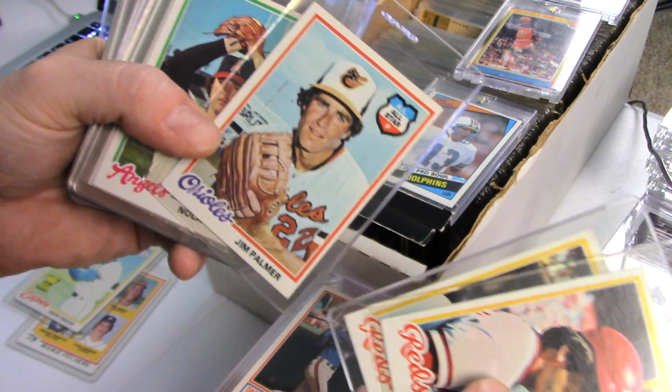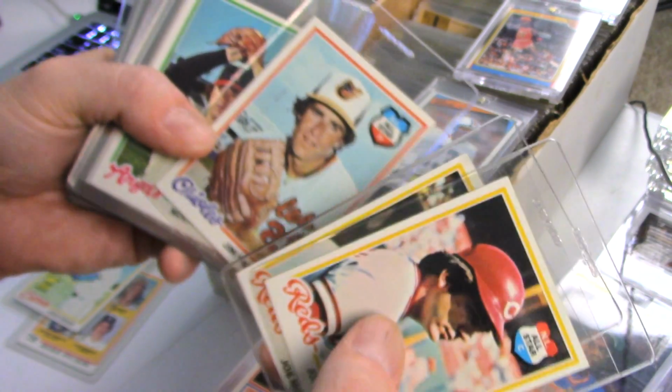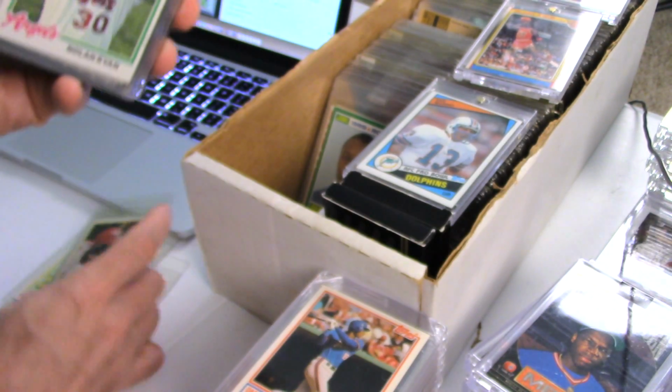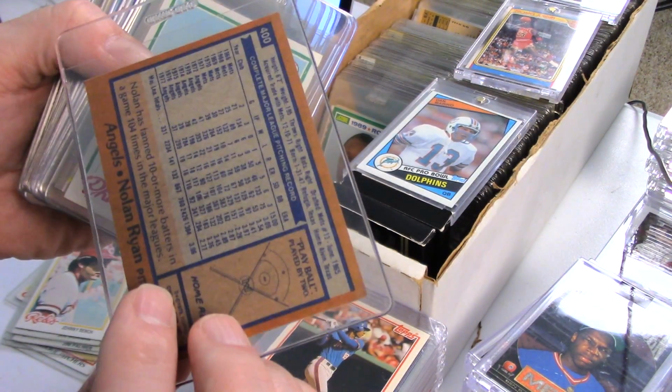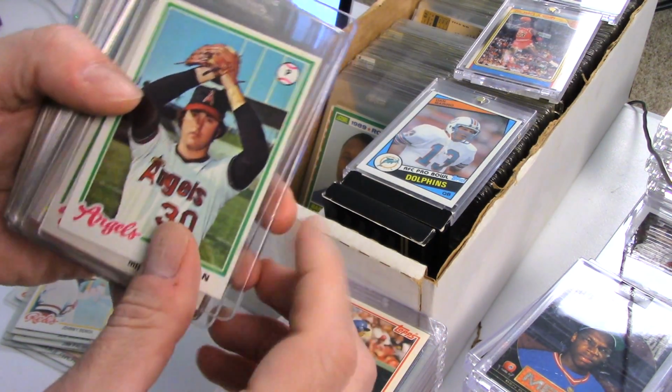Jim Palmer, of course, he's in my favorite movie, The Naked Gun. And Nolan Ryan. Let's look up Nolan Ryan. I don't think it's going to be worth more than a few bucks because he had been playing for 11 or 12 years by then, but let's check that out.